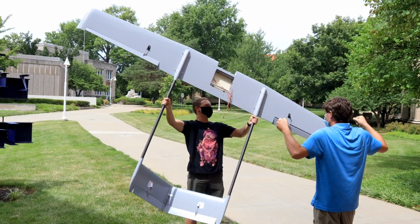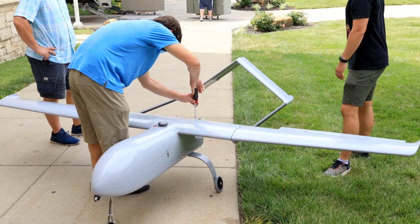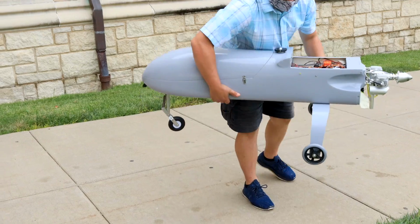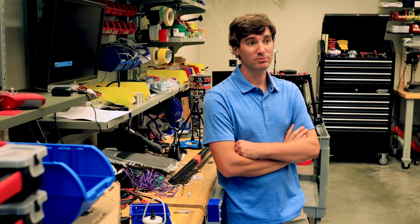Yes, we get paid to do fun stuff, and everyone always stops by to talk, because most of the time when you think about research being done, it's people in lab coats in a lab, and we're outside doing stuff and crashing things often, which is pretty exciting.